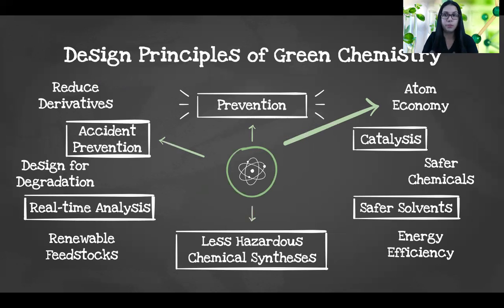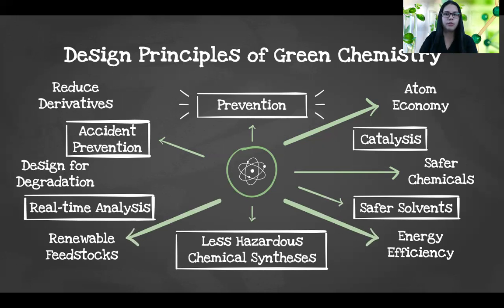Safer chemicals should be designed to perform their expected function with no toxicity, while solvents, separation agents, and other auxiliary substances should be avoided and harmless if used. Energy efficiency should be increased, just as renewable feedstock or raw material should always be used. Derivations, such as blocking groups and temporary physical or chemical processes, should be avoided altogether in order to minimize the amount of reagents used and thereby the amount of waste produced.